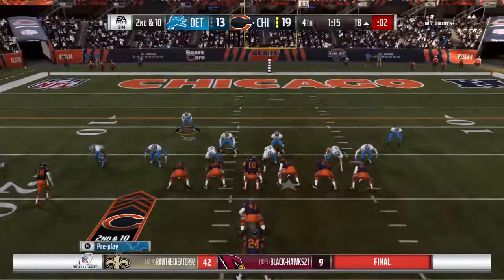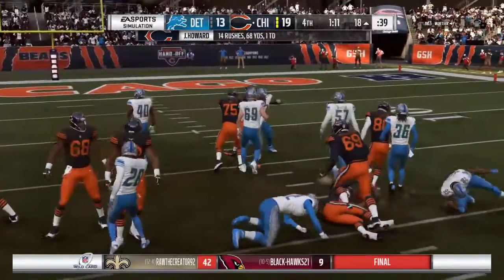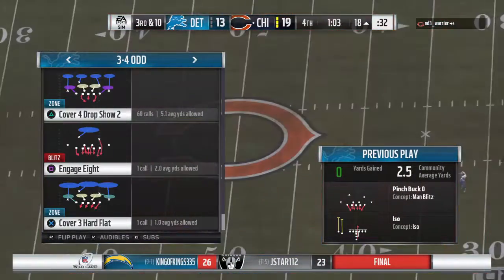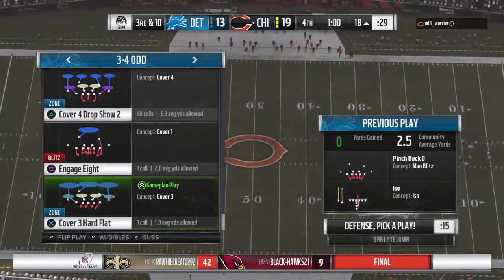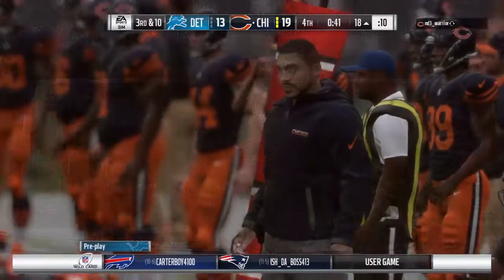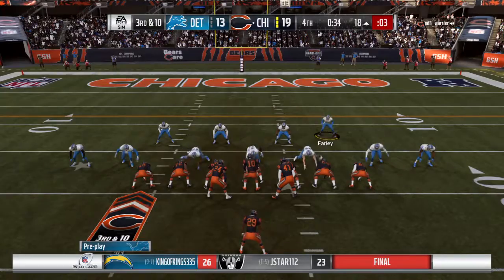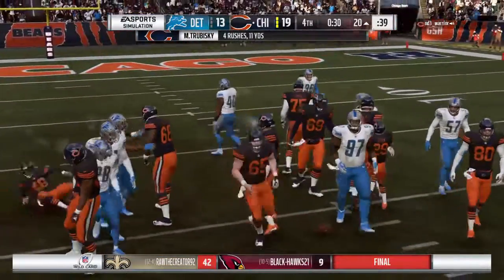This is Howard on 2nd down. And here's another tackle made at the line, so they're converging well on the football now. Back-to-back stops make it 3rd and 10. They go down to a knee, and that will do it.